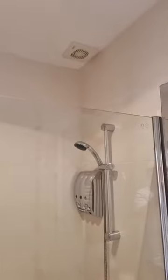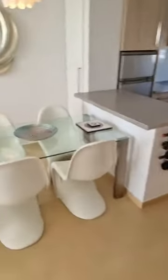Extractor fan. Sorry, I know it sounds boring, but we have an extractor fan that is working. It's actually extracting, because many of these do not function. It's actually really working. Not just making noise. Okay, so I think we shouldn't annoy the people anymore now with these silly details.